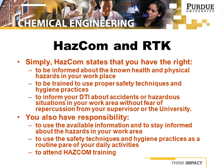You also have a responsibility to use the available information and to stay informed about the hazards in your work area, to use the safety techniques and hygiene practices as a routine part of your daily activities, and to attend HAZCOM training.